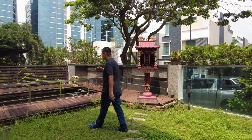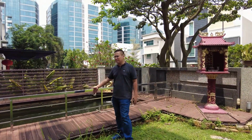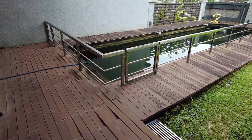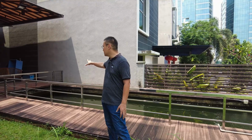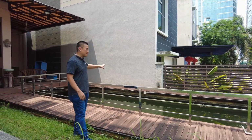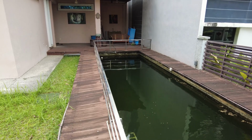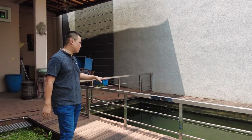So this is a proper swimming pool. It's about 6 feet deep, but the owner has converted it to a fish pond. If you want a swimming pool, you can reconvert it. Currently, the pump is for the fish and also the filter is for the fish. If you need to reconvert it back to a swimming pool, then you need to change the filter and the pump. As is, this is a proper swimming pool which the owner has intentionally built, so it's quite deep, not for children to play but mainly for adults.